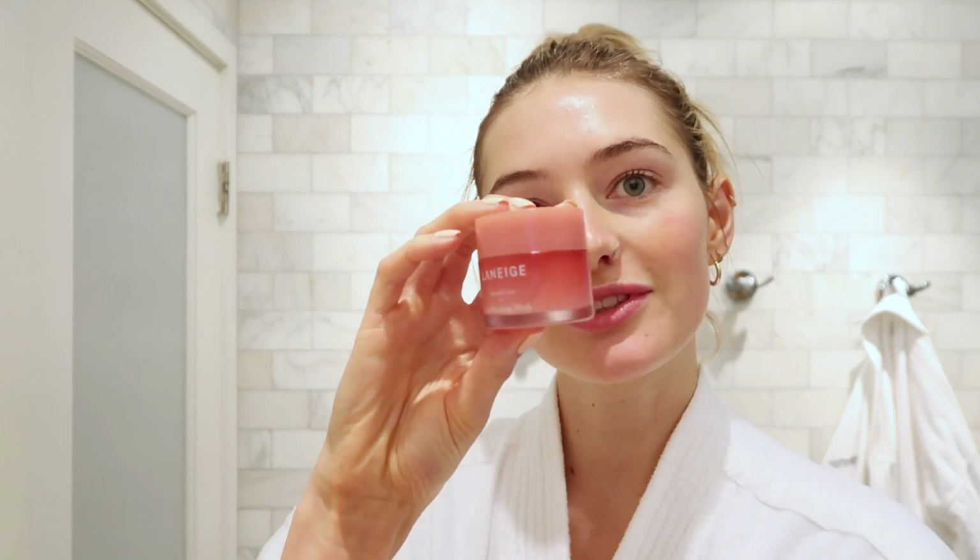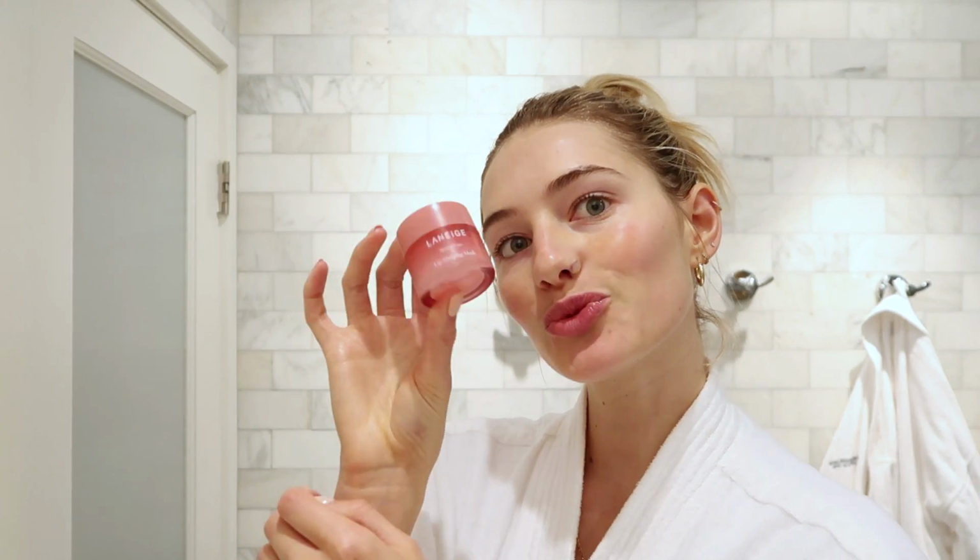Obviously, for my lips, I'm going to use this Laneige lip mask, which travels with me everywhere. Benny was here, and she showed me a tube I'd never seen before. It was a travel size, and I really need to get this because I have been using this so much. I think it even ended up in the washer, and it was still good. So that was amazing.